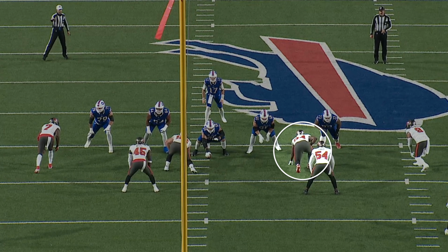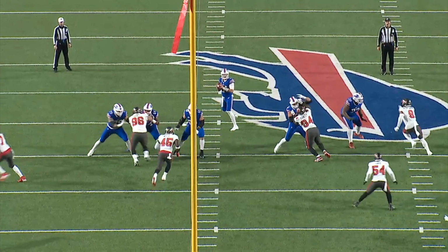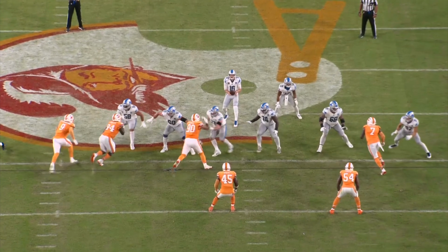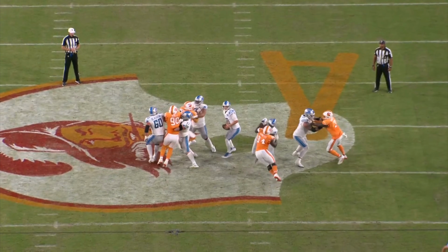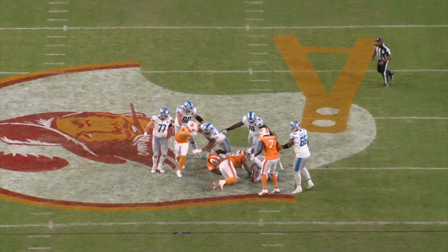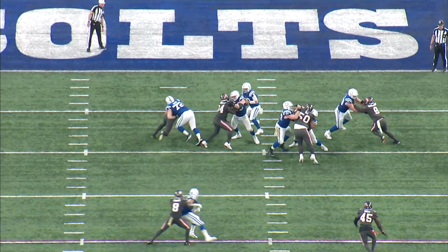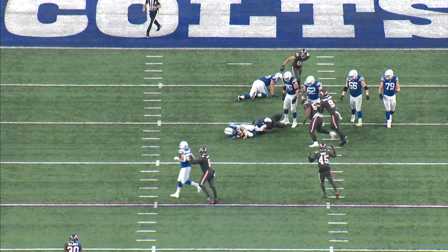So I think Kancey's done a great job so far, whether he's hitting them with power immediately or he's threatening another move, getting them off balance and then transitioning to power. He can push the pocket, create opportunities for other players, or if the coverage is good, when the quarterback steps up into the pocket, he's already in good position to just disengage and get an easy sack.